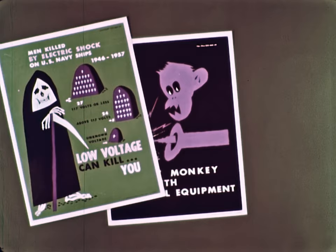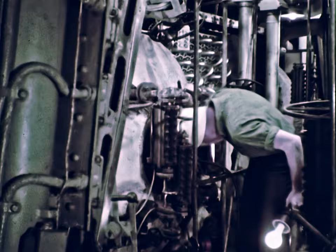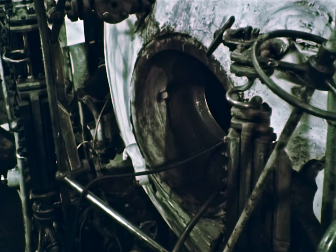Carelessness. There's the key word. Carelessness. And carelessness is a guy named Joe. This Joe will show us typical incidents in which men are killed by electricity aboard ship. These are not dreamed up. Cases like these actually happened. Joe could be you, sailor. Joe, or Tom, or Willie, his name's not important. The fact that he was careless with 115 volt current is.